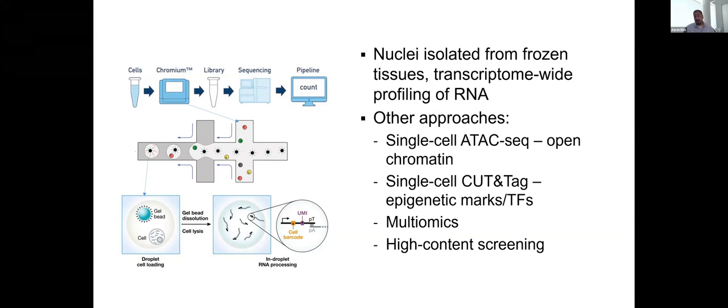Now, we've been innovating this platform. In addition to capturing messenger RNA, you can also capture DNA fragments. So another assay we've been developing is single cell ATAC-seq. This is an assay for transposase accessible chromatin. What it tells you are regions of open chromatin. It tells you what transcription factors are binding where. And coupled with RNA-seq, it can give you a very rich picture of the regulatory milieu. And if we want to answer questions about cellular hierarchies within these tumors, it's extremely helpful.